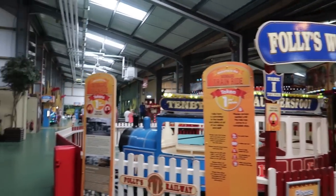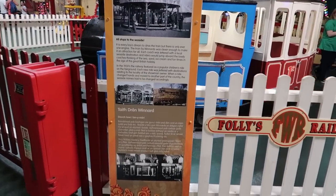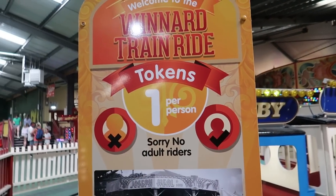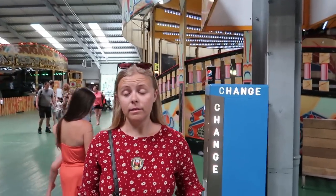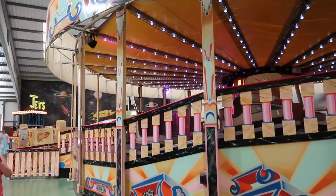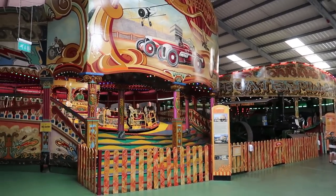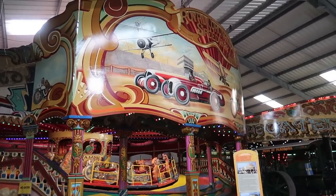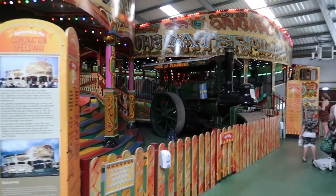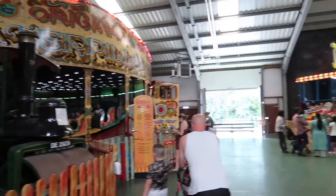Folly's Wonder Railway. The good thing is, it's got a little bit of history about the rides, which is really nice, in English and, of course, in Welsh. Yeah, it's got some old pictures, history. The kids' rides are one token, 50p, really good value. Got the big Waltzer down here. Coronation Speedway, again with some absolutely gorgeous artwork on the front. The Caterpillar just down there, love the Caterpillar. It spins round and then the roof actually comes over.